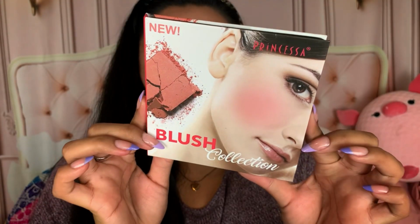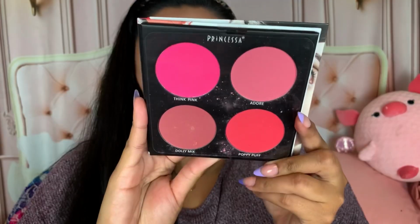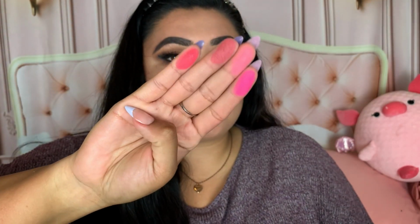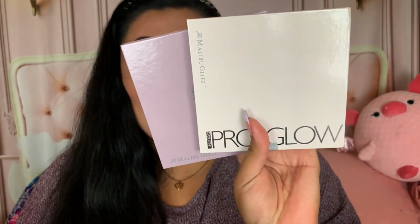And then we have the more neutral out of the 2, I guess. This one comes with more orangey tones. But now that I'm opening it, it's literally bright as well. Again, also super pigmented. These are definitely more muted. There's a swatch of the second palette. And then they added a couple of the Malibu Glitz Pro Glow highlight palettes.